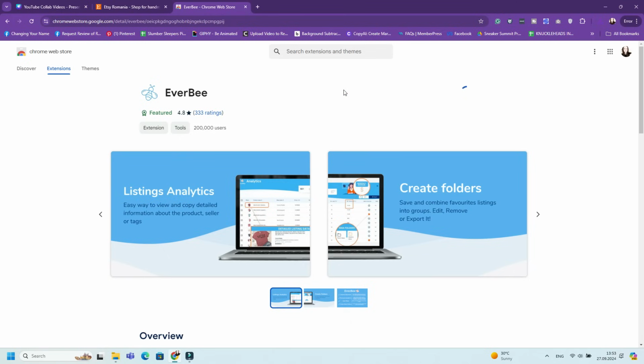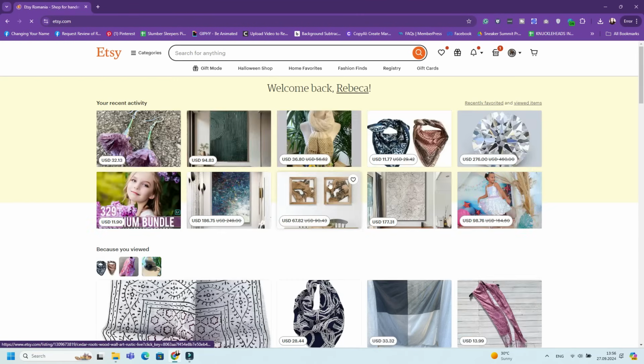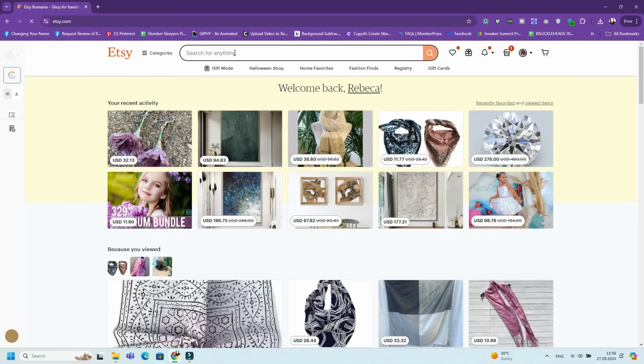Once it's installed, you can head over to Etsy and start browsing. EverBee integrates directly with Etsy, so as you search for different product ideas, you'll be able to see keyword stats like monthly search volume, competition level, and more. So let me show you how it works.